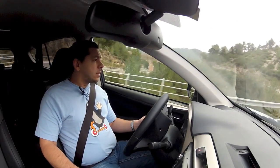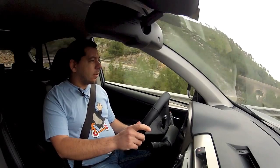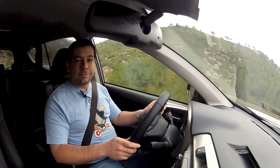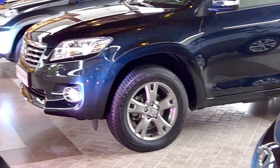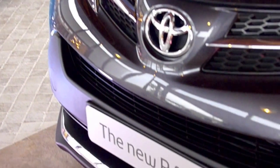So yeah, this is the new RAV4, and go for the 4-wheel drive 2-liter diesel if I were you. Interestingly enough, the cheapest RAV4 is priced close to similarly spec'd Avensis station wagon.